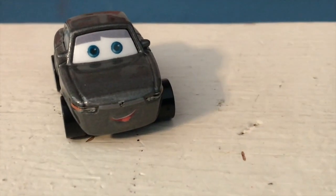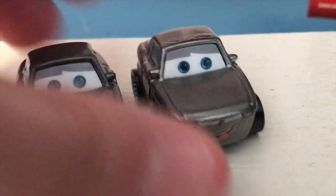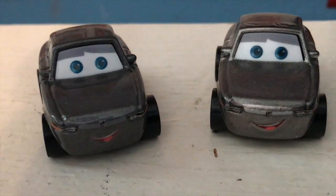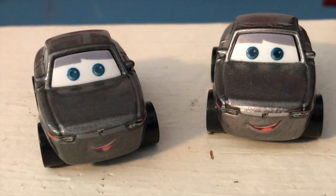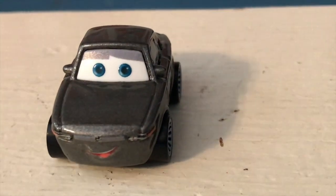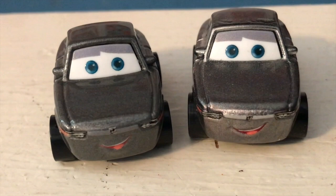Interesting case with the Sterling mini. Back when Sterling was released in 2019, he was exclusive to a previous 15-pack alongside, I believe, H.J. Hollis. But they also released a metallic Sterling in the Mini Racer 3-packs, who I've had for the last few years. There really are not that many differences between these two, but technically, this is a different Sterling from this Sterling. This is normal Sterling, this is metallic Sterling. The one that I've had for years now is metallic Sterling, and this is my first time getting the normal version.